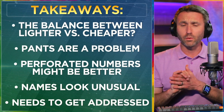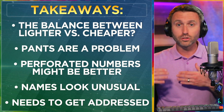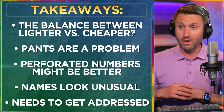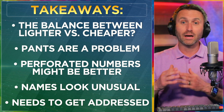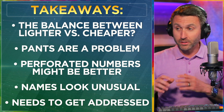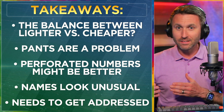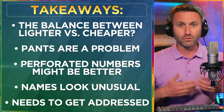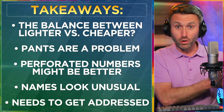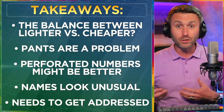All right, these are my takeaways. Again, I do applaud Nike and Fanatics if they really are trying to make a next generation jersey and they really do have the players in mind, then that's fine. But what is the balance here between lighter, more breathable and a quicker drying material, because that's what they're aiming for here, and something that just feels cheaper? Because you have to address both. It needs to perform like you want, and it also needs to have the look and feel of something that you've been doing for quite some time.